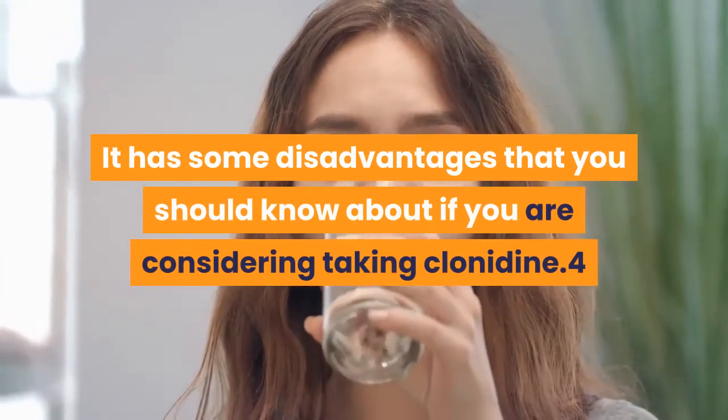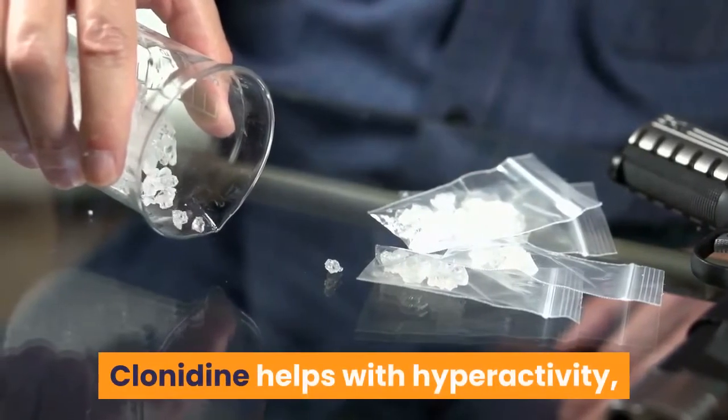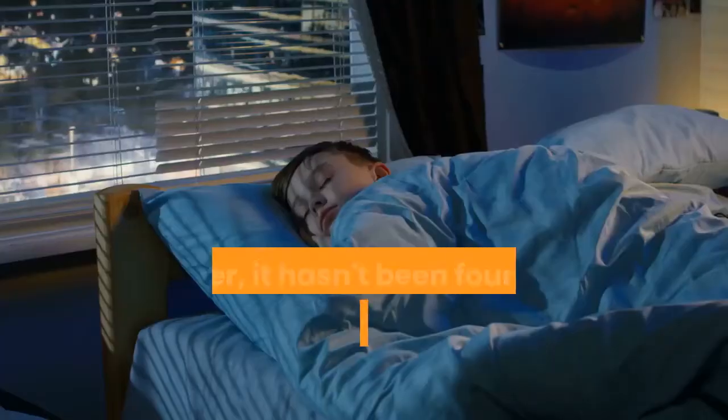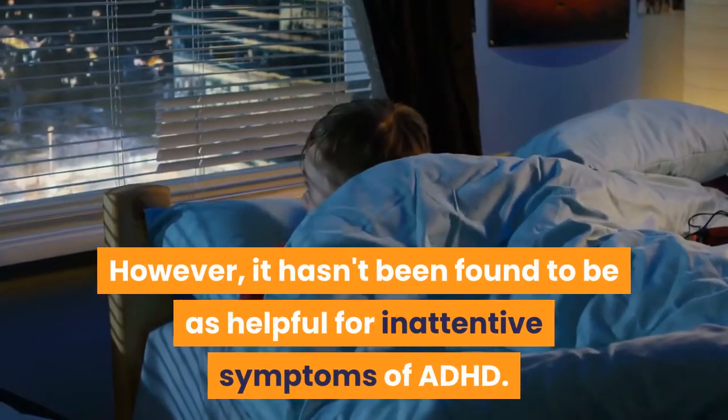Point 4. Doesn't help all ADHD presentations. Clonidine helps with hyperactivity, impulsivity, aggression, overarousal, and sleep difficulties. However, it hasn't been found to be as helpful for inattentive symptoms of ADHD.